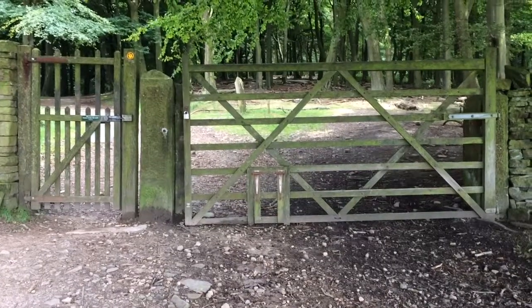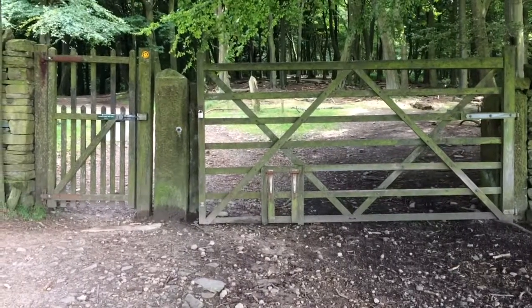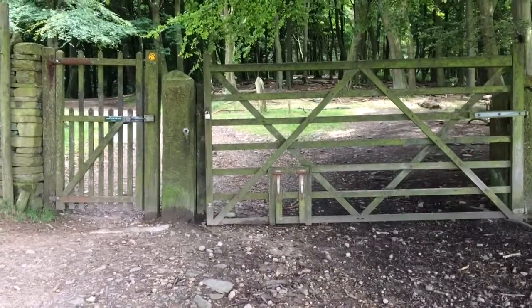Right, after an hour you just come to this gate and basically head straight through the woodland. It's absolutely beautiful at this time of year.